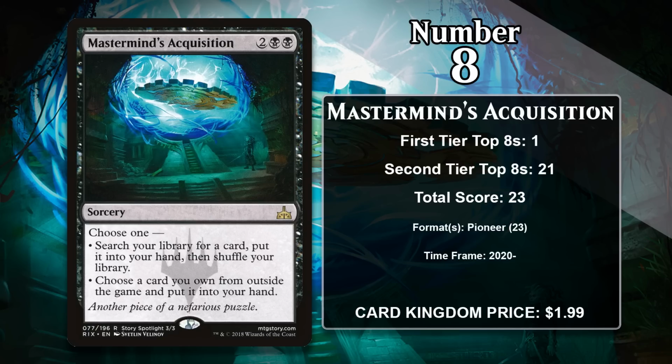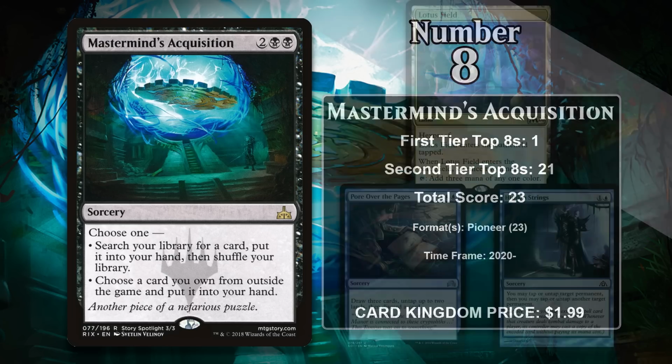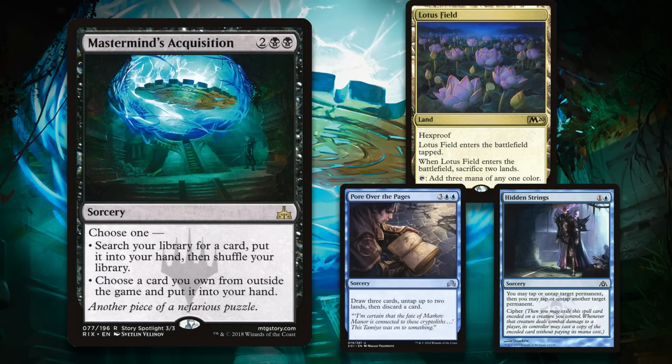That does make it even more flexible than any other tutor on this list, as the others aren't capable of grabbing something out of the sideboard too. It's gained all of its points in Pioneer Lotus Field decks, where it can be used to help search up the deck's eponymous land, as well as various ways to untap the field to generate insane amounts of mana. Additionally, the deck can grab most of its win conditions out of its sideboard, which is pretty nice.